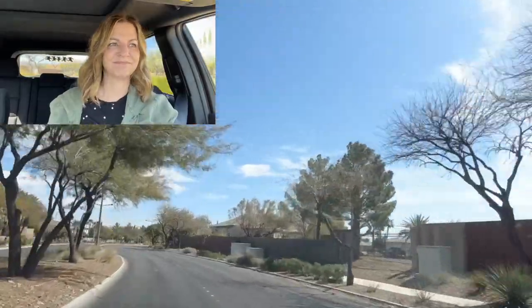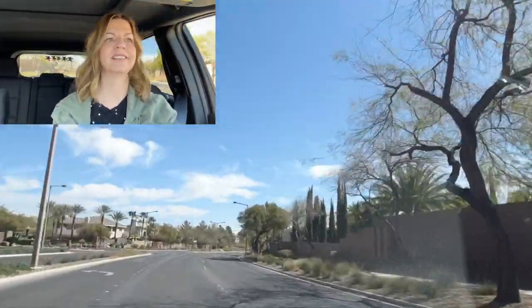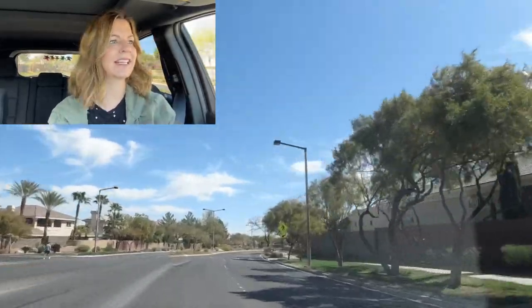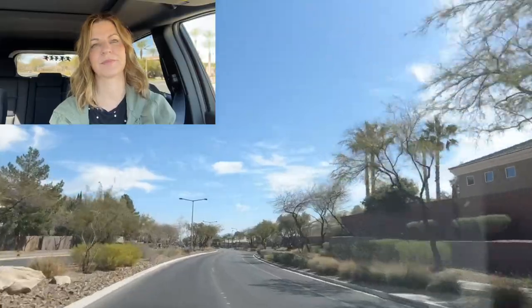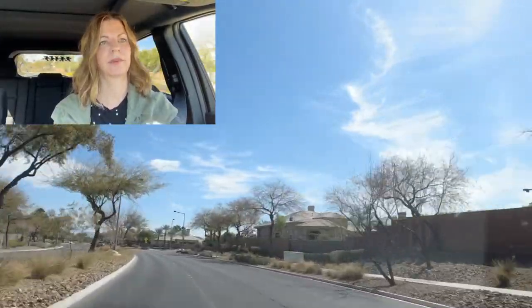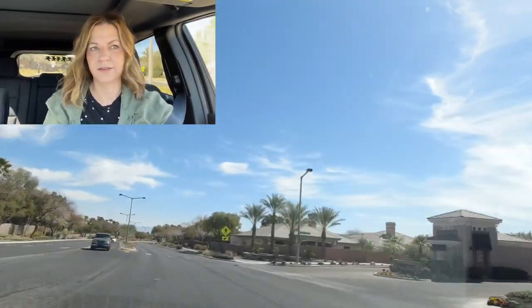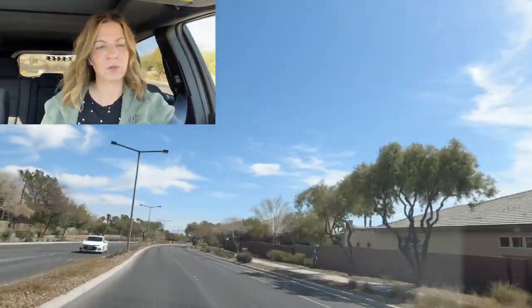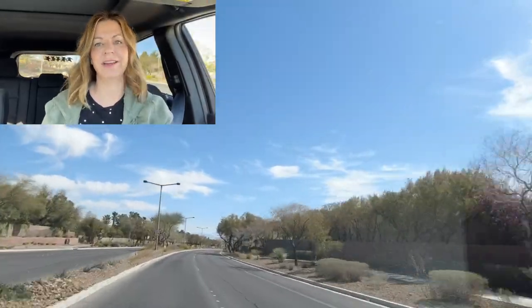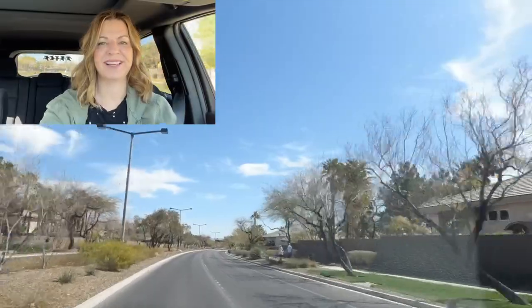Anyways, let me see if I can read some notes about the Canyons that I can give to you. Nope. So we're just going to drive through the Canyons, and then next we'll go to the Crossing Village and then the Arbors Village. So, see you on the flip side.